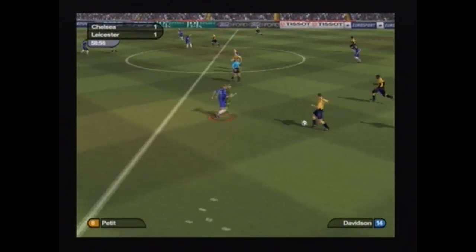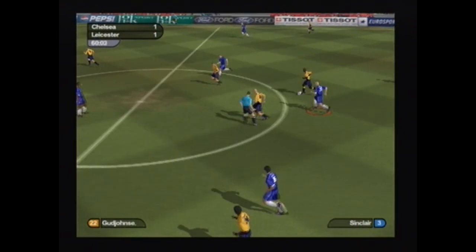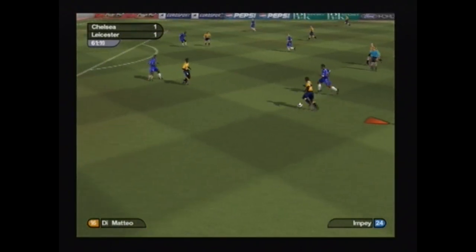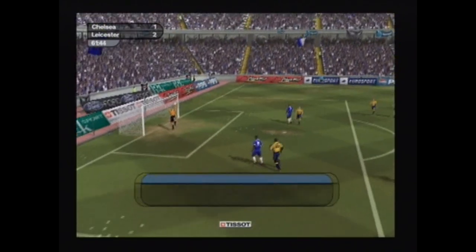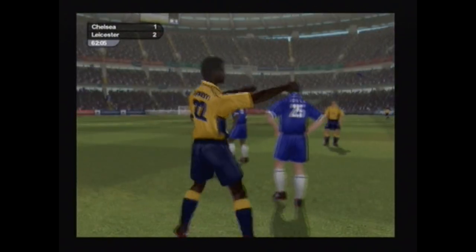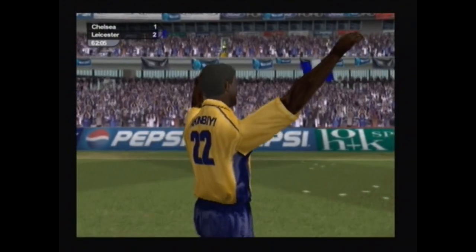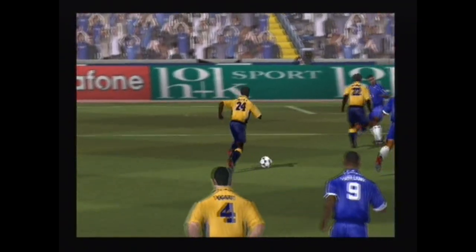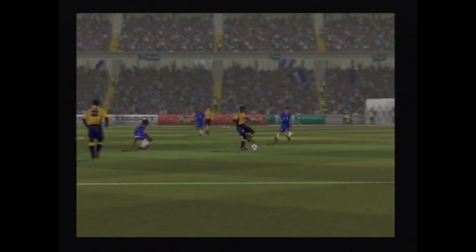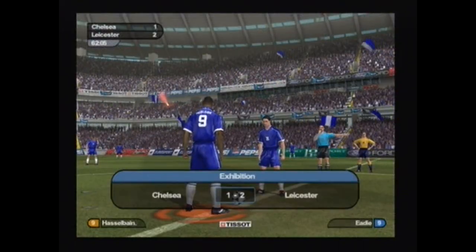Davidson. The pass cut out. Zola. Gives the ball away. Takes it on his chest. Takes a shot. The opportunity was there and he took it superbly. A great goal by the number 22. Let's have another look at that superb goal. It's the goal that puts them into the lead.